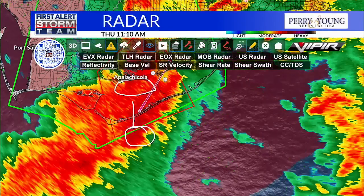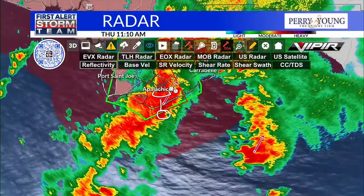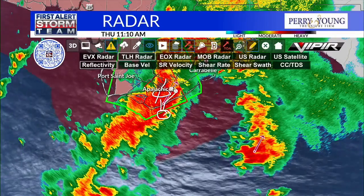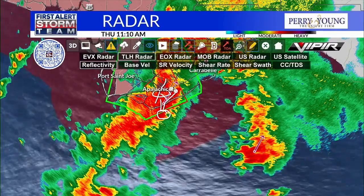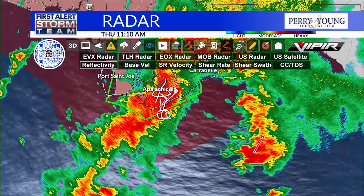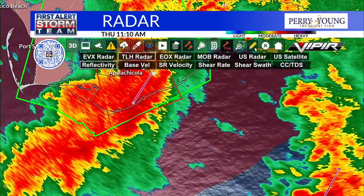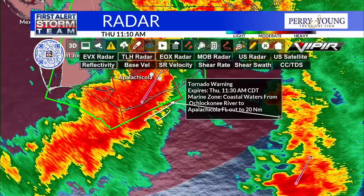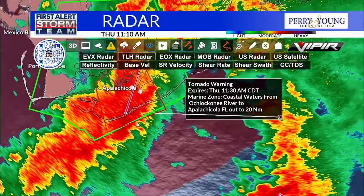So as we go to reflectivity here and we look at the thunderstorm, so parent thunderstorm, first one, parent thunderstorm, second one, combining these two together, and we're getting our new rotation down here, so right where you would expect it to. That means that this is probably going to be heading in that direction. So on the south side of St. George Island, still want to stay in shelter.